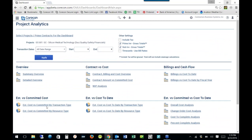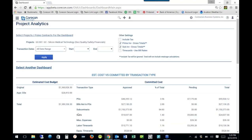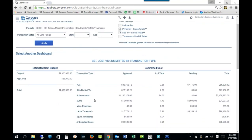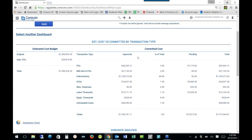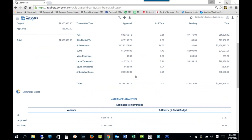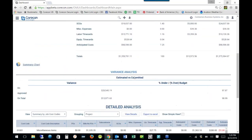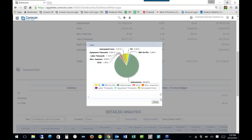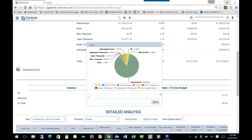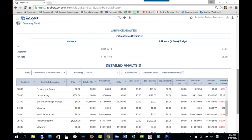And here's another report that's a good one, estimated versus what's committed. And this report again shows the detail on the cost side of things from the estimate. And these are the transaction types, where the anticipated cost is your forecast left to spend. And then down here we've got our detail. We also have a lot of graphs. A picture is worth 1,000 words sometimes. And then down here again is all the detail of this.